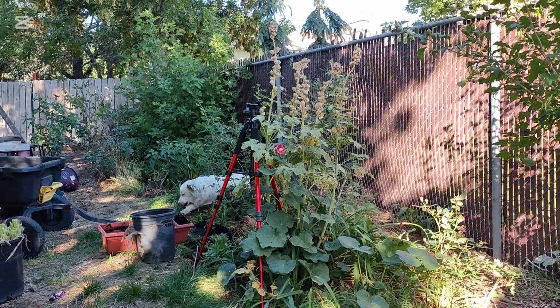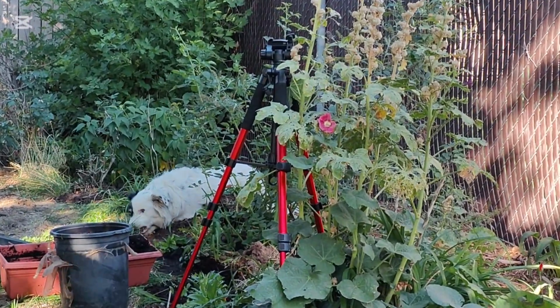Patches, don't dig up the stuff we just planted. Come on, Patch, out of there.